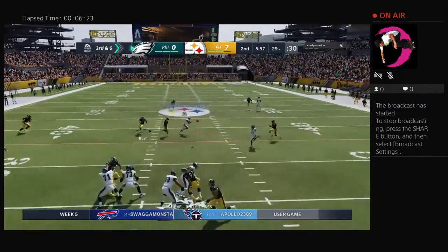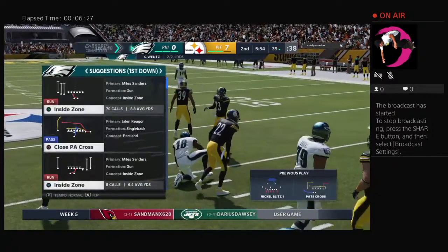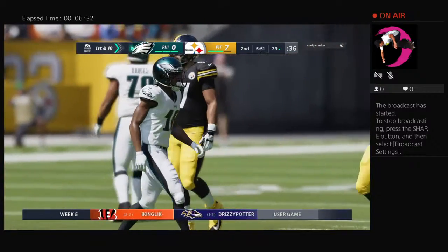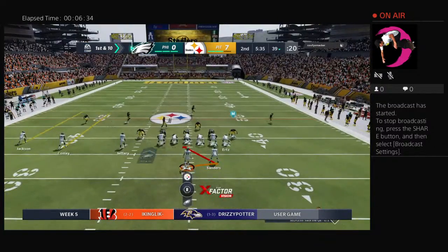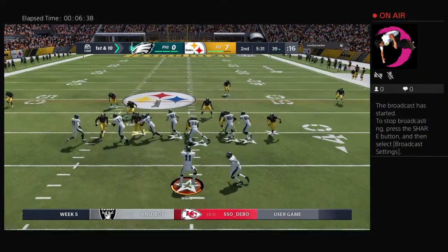Shotgun now for Wentz. Open man, it's Reagor. He's got it. And he gets this one just shy of the 40, down at the 39. Wentz to his rookie wideout Reagor for an Eagle first down. So from the 39 now, they'll come up on a 1st and 10.